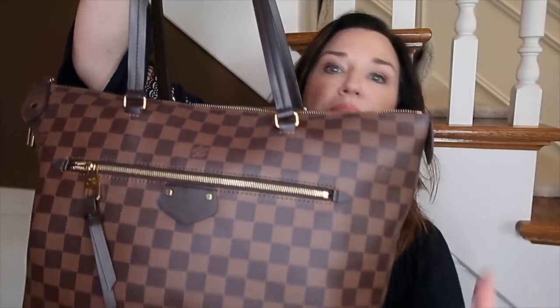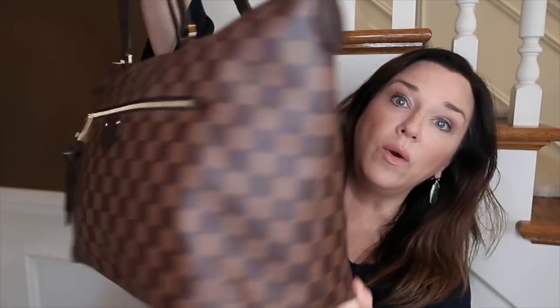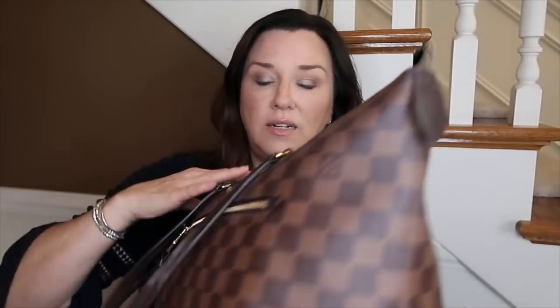Perfect, perfect tote bag. And then if you're one that doesn't really want to have an open bag, and you do really like the idea and the security of a zip, hands down, this is the one. It's stuffed right now with bubbly paper. This is the Iena MM in Damier Ebene. This thing is perfect in every way. Love it. Very comfortable handles. I've had no issues with any kind of scraping or handle problems at all. Just a perfect tote bag.